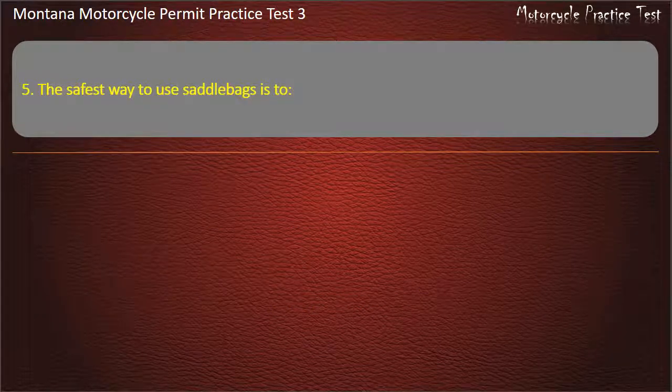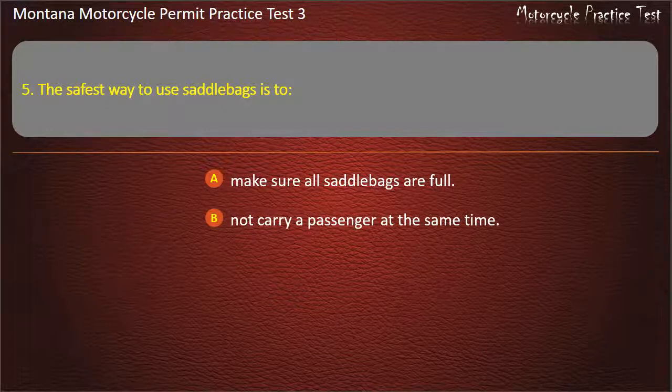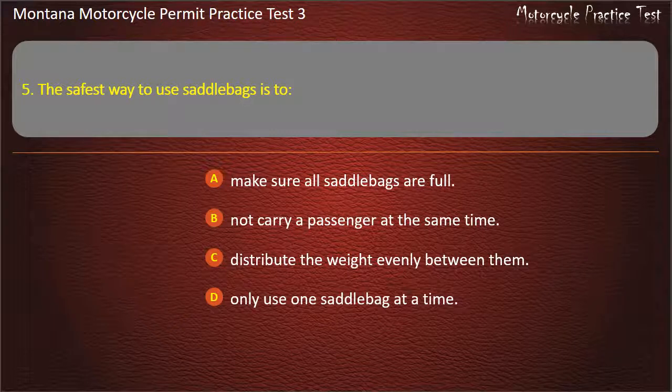Question 5. The safest way to use saddlebags is to make sure all saddlebags are full. Not carry a passenger at the same time. Distribute the weight evenly between them. Only use one saddlebag at a time. Answer. Distribute the weight evenly between them.